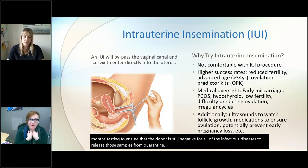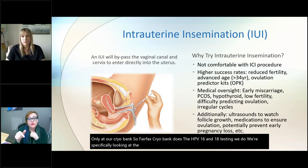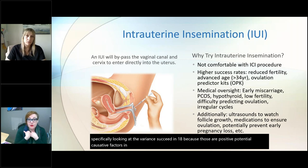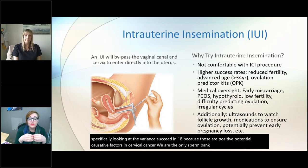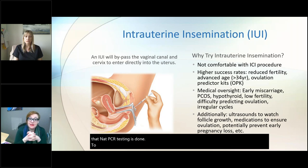Only at our cryobank. Fairfax Cryobank does the HPV 16 and 18 testing. We're specifically looking at variants 16 and 18 because those are potential causative factors in cervical cancer. We are the only sperm bank doing that. The way we do that testing is a small volume of the semen sample is pulled aside, and DNA NAT PCR testing is done to detect the 16 and 18 strains.